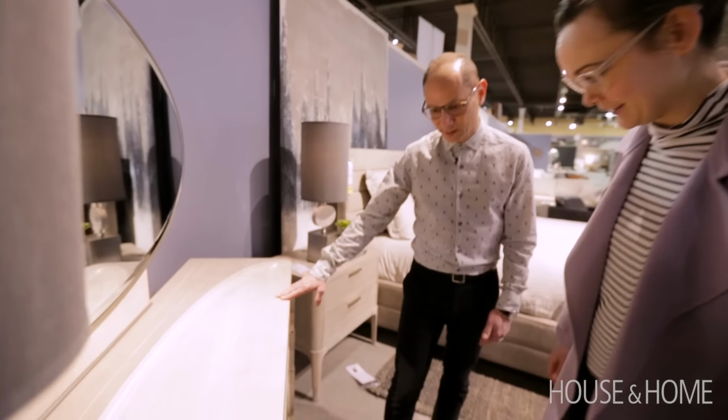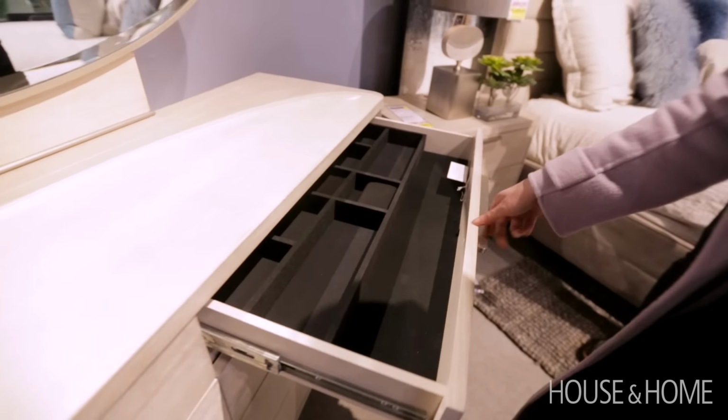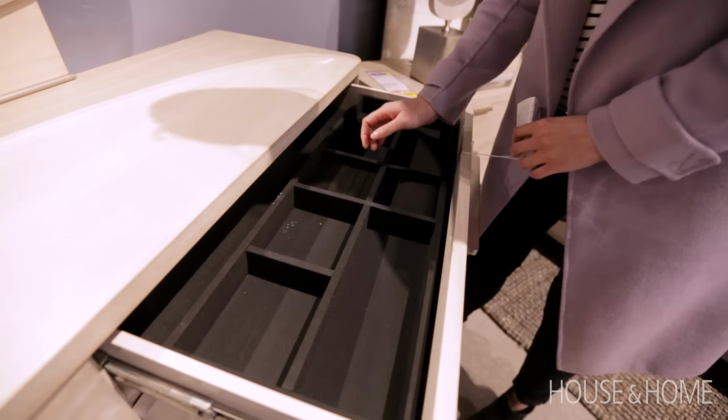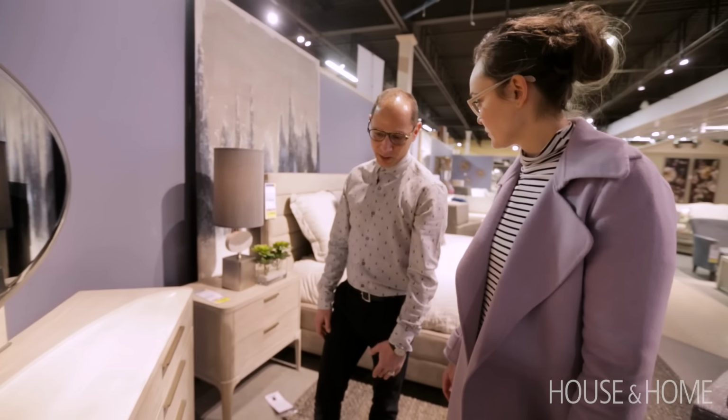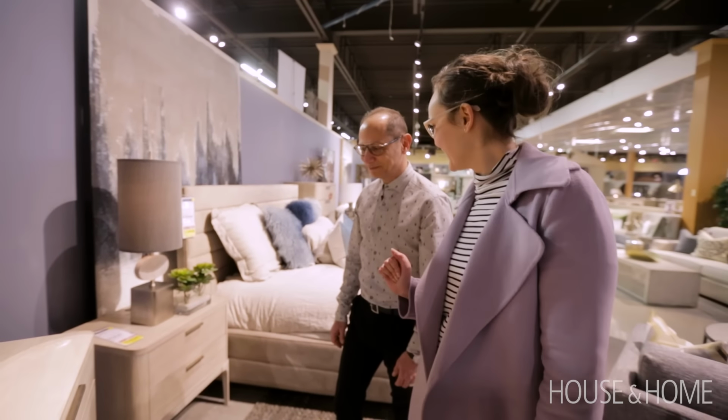So I've used this as a dining room piece. Okay. Because of the felt lining, so you can do your silverware in there. Genius. And then you can also set up a little bar on top, which is beautiful. Okay, I'm gonna steal that idea.